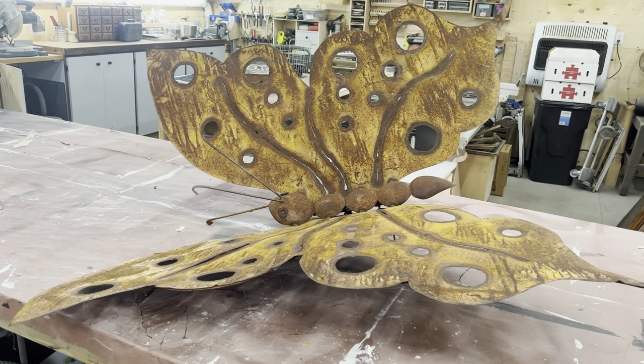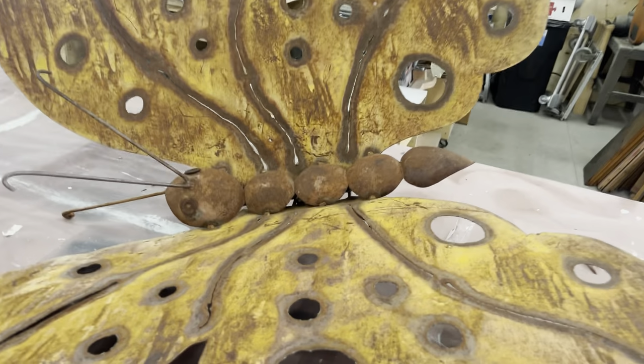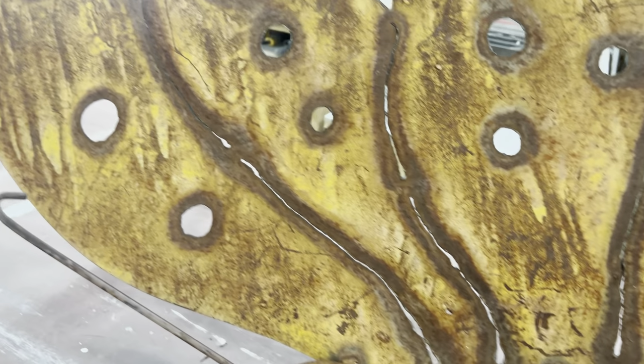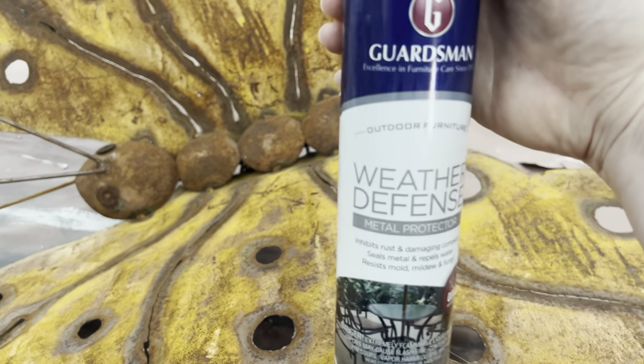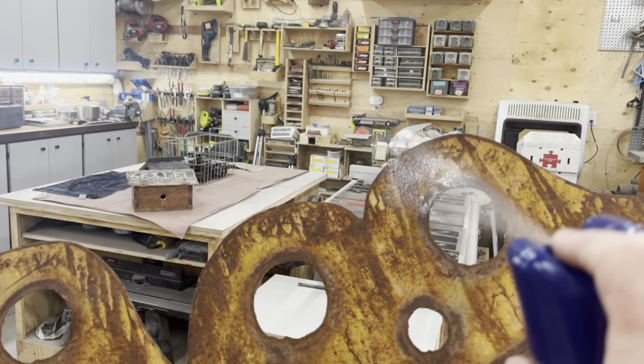How many of you remember this beautiful yard sale find for $10, this ginormous metal butterfly? Now I want to save that beautiful rusty crusty patina. Once you really get closer to it, you can kind of see how they were able to make a color variance on it.